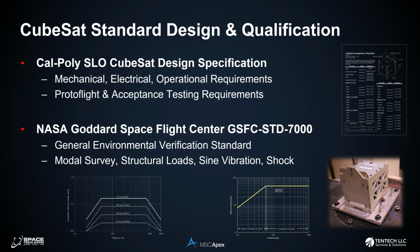So what you don't want is your Cubesat to resonate with the launcher at any point in time. You don't want the excitations to be amplified, because that'll be catastrophic, the Cubesat will fall apart. So you want to conduct a very thorough modal survey and have a good understanding of the modal characterization of your Cubesat before you do anything else.